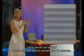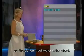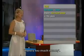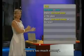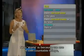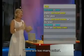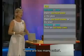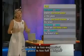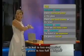Let's move on to when we talk about something in excess. So, there's too much water in the glass. There's too much money. There are too many coins. Now, many is because we use it with countable things. We can use it with an adjective. For example, the ticket is too expensive. The glass is too full.